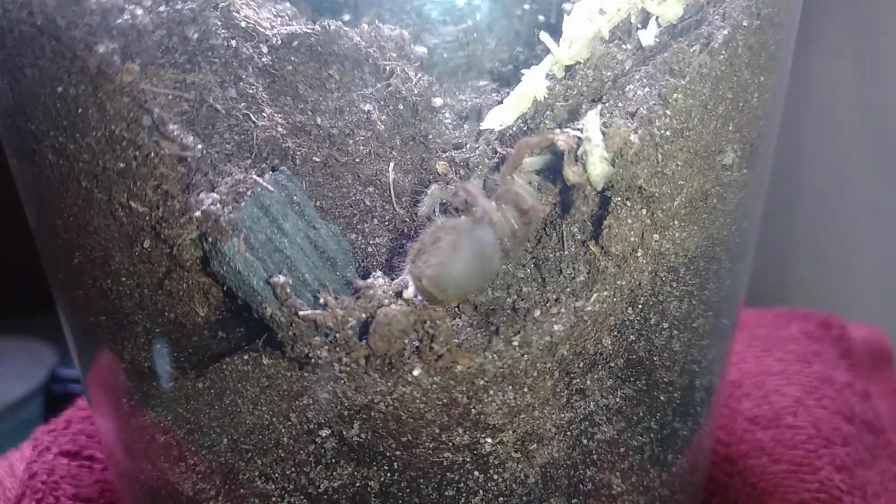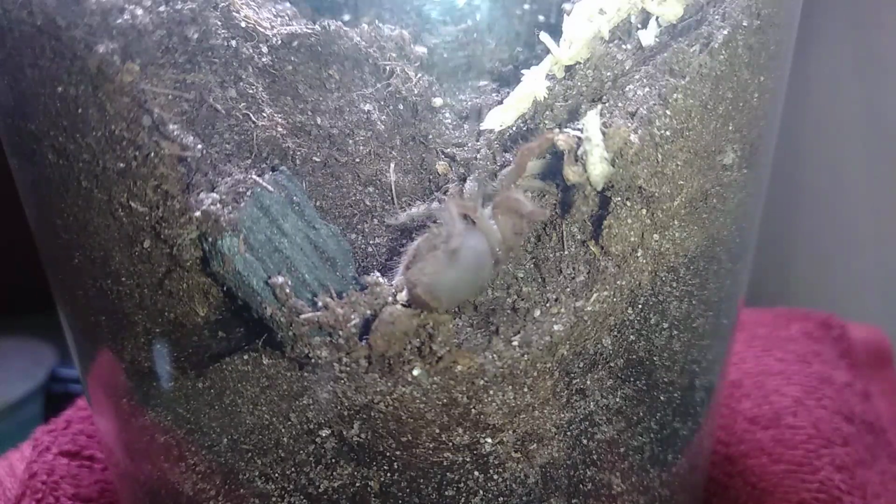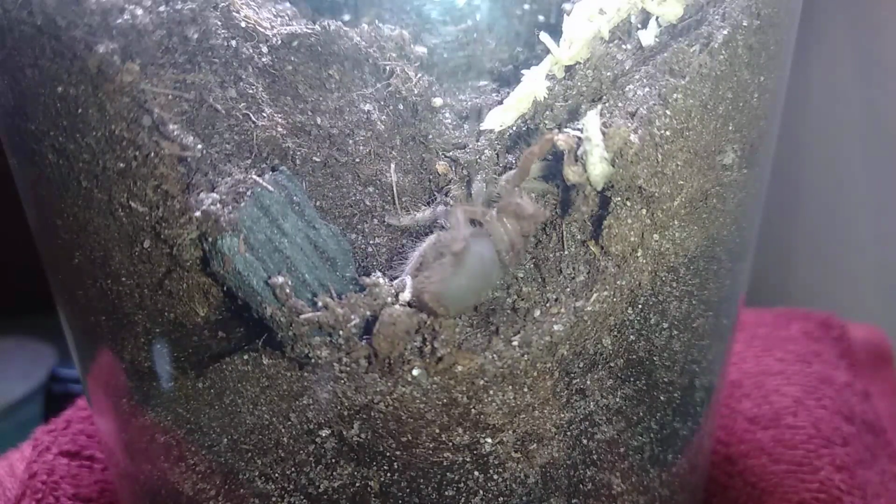As you can see, it's moving around. I have observed it digging. I have observed it webbing. It's been quite active, so it's doing okay. It's just not going to feed for us on camera. So let's go find another tarantula.